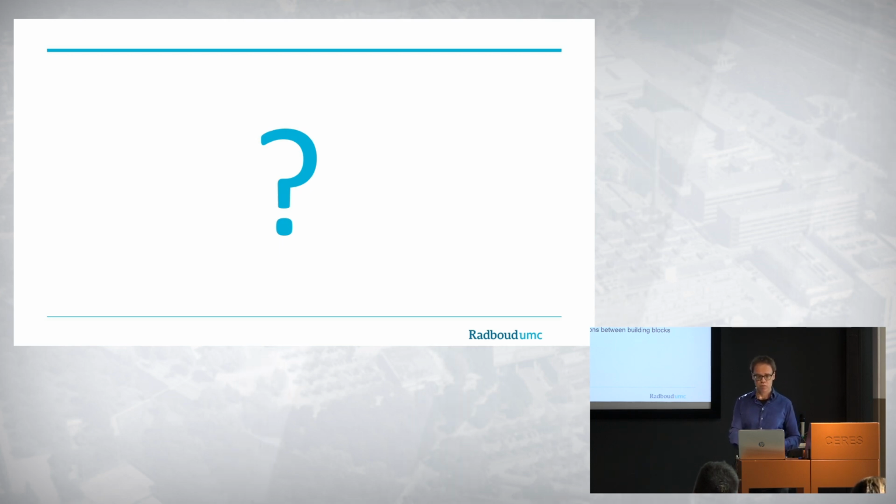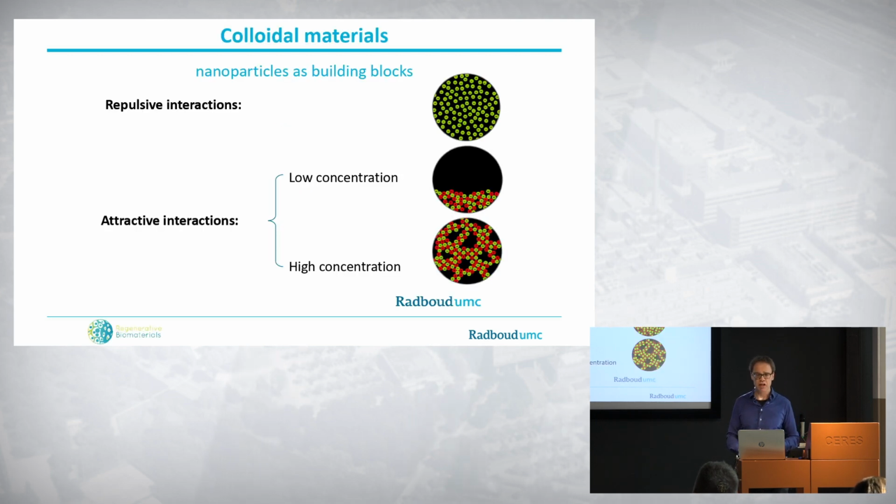I focused first on the use of nano-sized building blocks, which about 10 years ago was quite a new approach in our group. Just a theoretical intermezzo: the field of so-called colloidal materials was already established for quite a long time. Materials like shampoos and many cosmetics are basically colloidal materials. And what does that mean? It means that you have composed a material fully of nanoparticles.